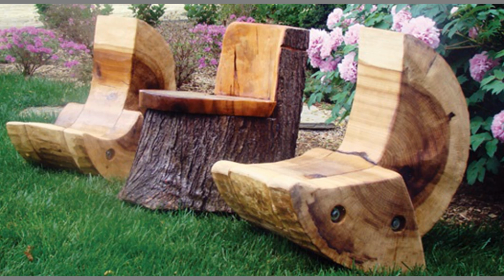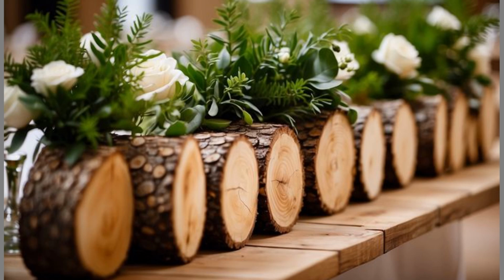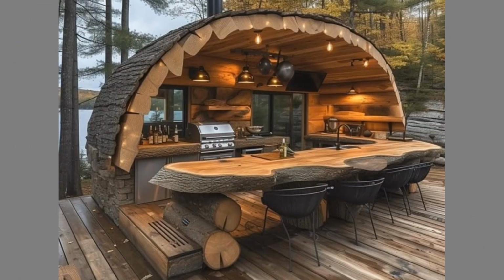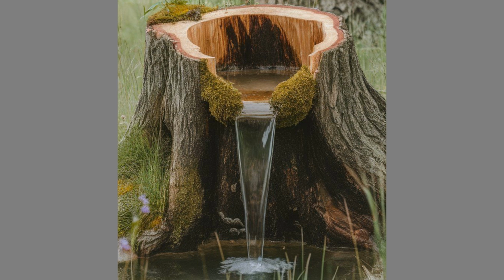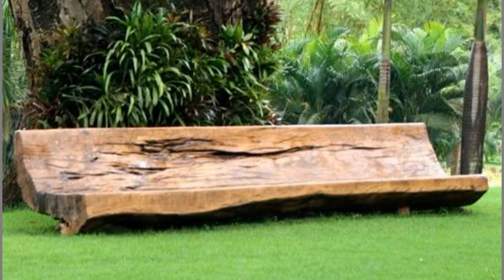Another key advantage lies in its eco-friendliness. Many log furniture artisans use sustainably harvested or reclaimed wood, ensuring that your furniture choice supports responsible forestry practices. By choosing log furniture, you're embracing a form of craftsmanship that values the life cycle of natural materials, reducing waste and promoting long-term environmental health. Unlike mass-produced plastic or synthetic options that contribute to landfill overflow and chemical pollution, log furniture is biodegradable, non-toxic, and created with minimal environmental impact.